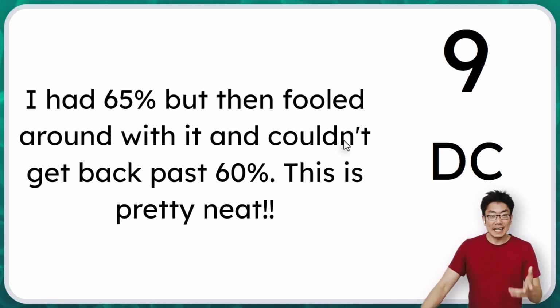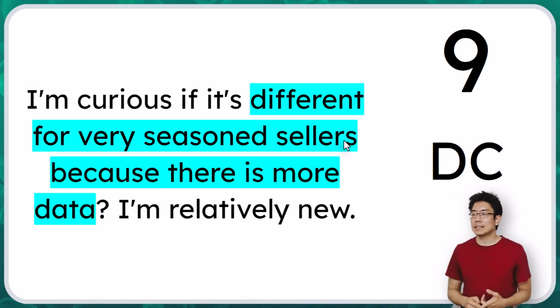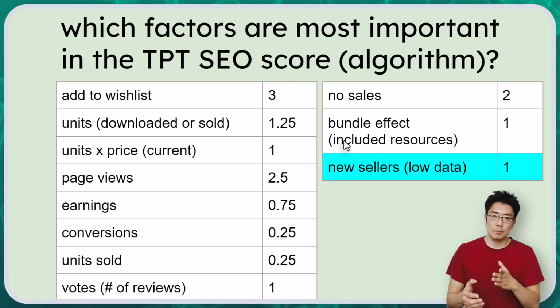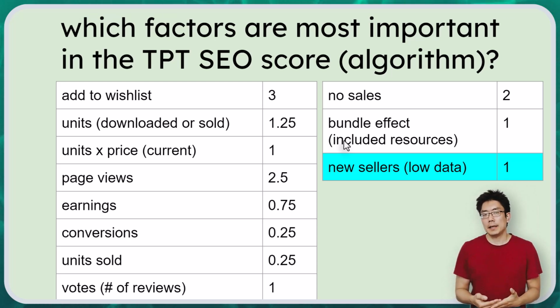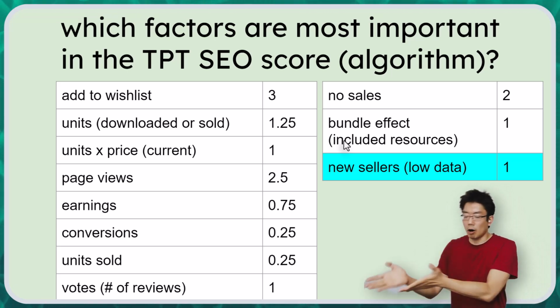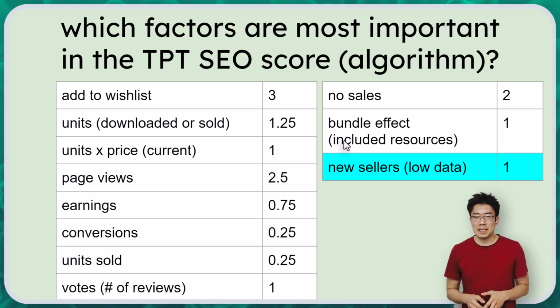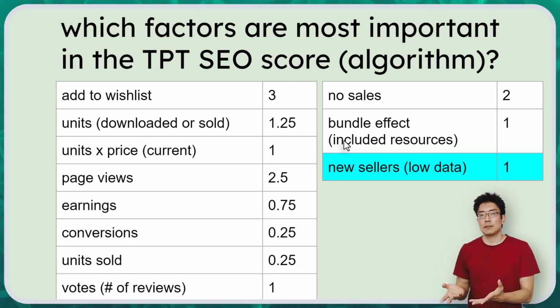I feel your pain. DC writes, I'm curious if it's different for very seasoned sellers because there's more data. I'm relatively new. So I added that to the tally count, the observation that maybe low data influences our ability to find patterns, and it probably does. I think it's the same formula that's being applied to all sellers, regardless of where you are on the TPT journey. It doesn't make sense that they would have a different search algorithm based on the age of your store.